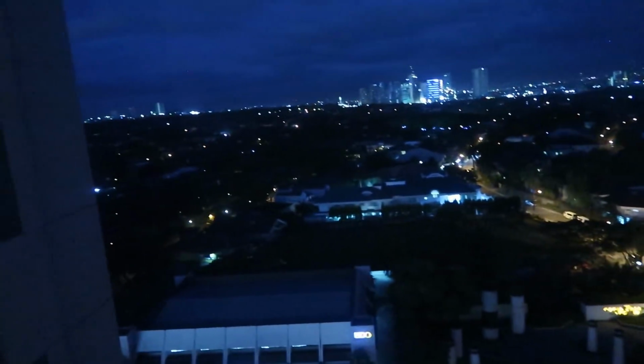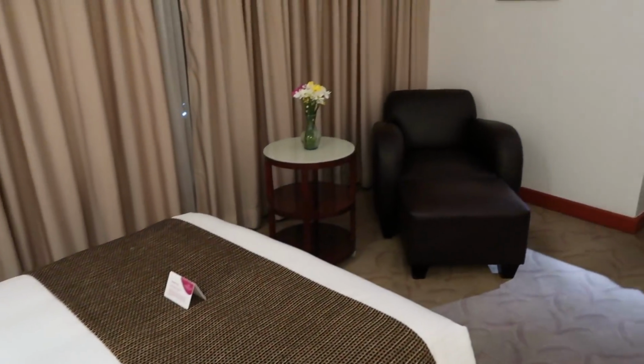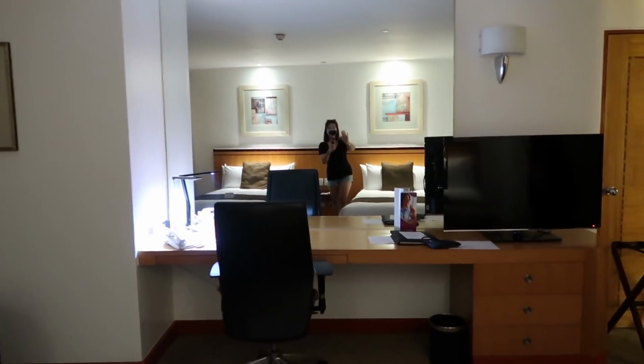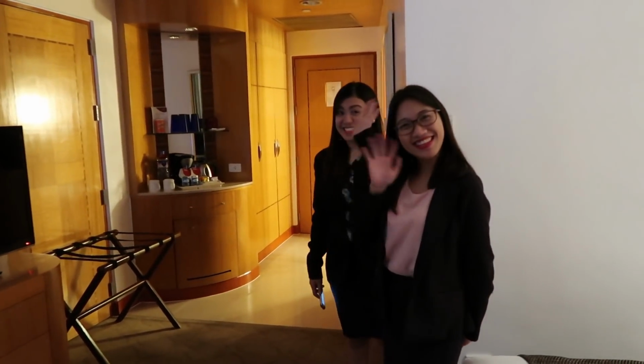Ay, ang ganda. Gabi na kasi. Ang ganda. Nice. Again, that is an overview of the entire room. Super love ko to. Girl. Diba? Ang ganda. Perfect. Perfect. Hey! So, ito yung deluxe room nila. We're gonna go check out another room here at Crowne.